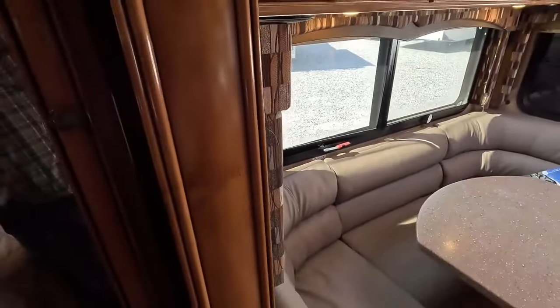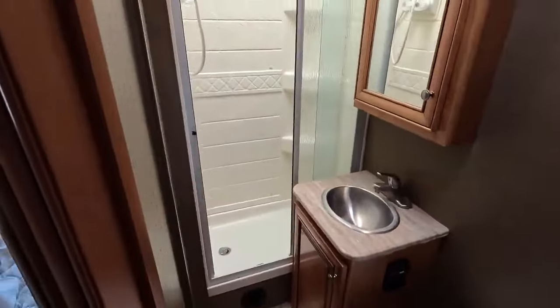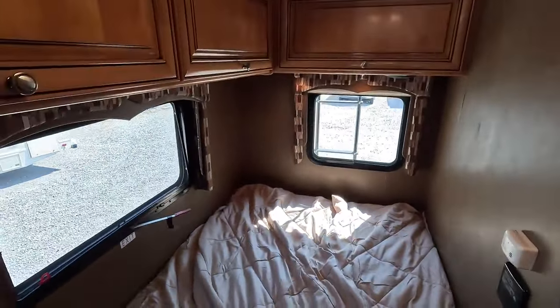Other than that, guys, pretty good design. You don't really lose anything else, full access to the bathroom. Again, full access to the bedroom.